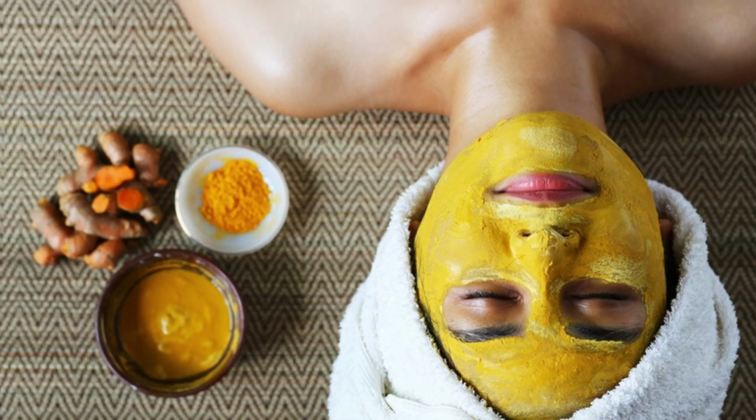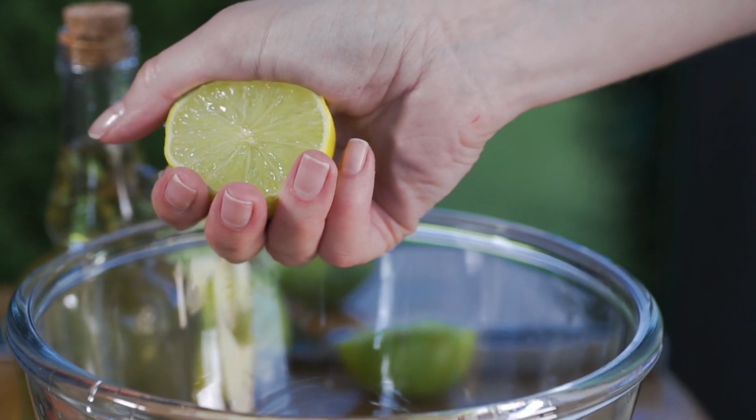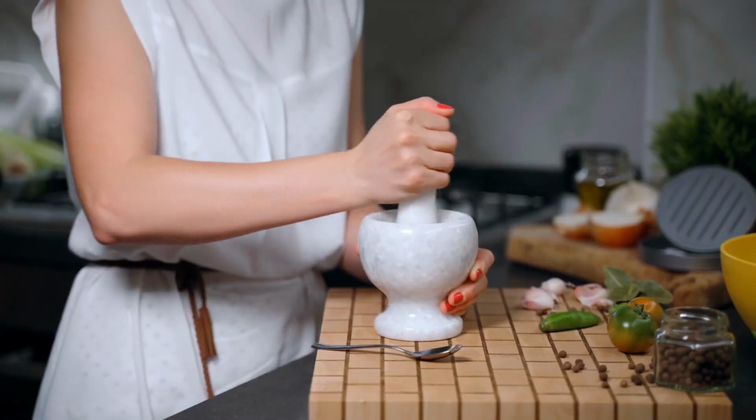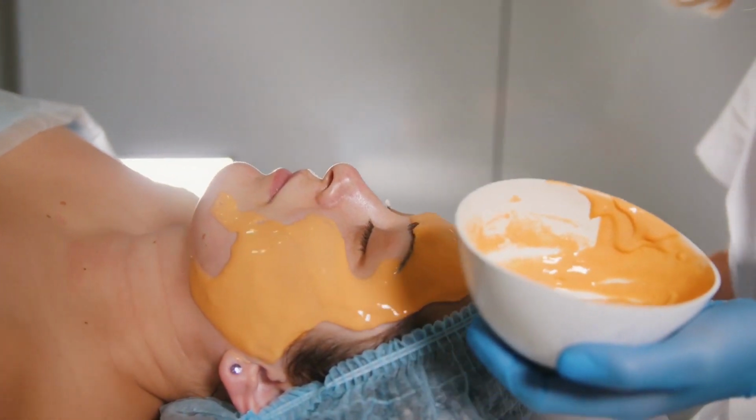To achieve this solution, scrape a teaspoon of fresh turmeric root with a teaspoon of freshly squeezed lemon juice and add a teaspoon of pure unheated honey. Mix all the ingredients and apply them on the face for at least 15 to 20 minutes.